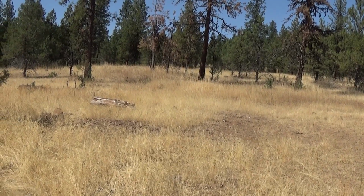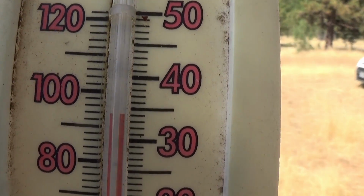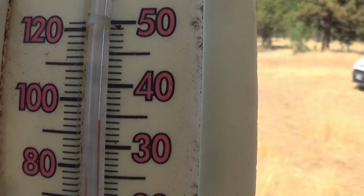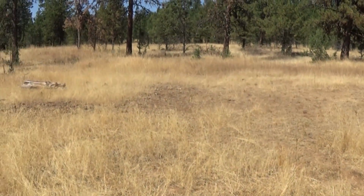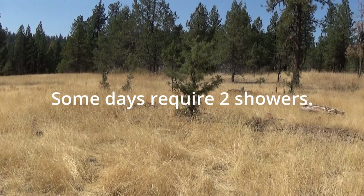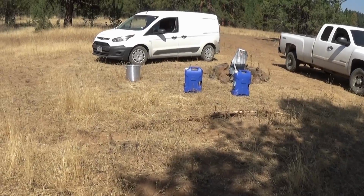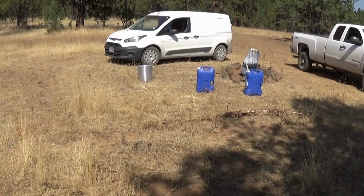Well, the biggest issue we've been having is it's way too hot. It's been between 90 and 100 every afternoon. It makes the afternoon hunt miserable. We leave soaking wet, dripping with sweat. We get back completely soaked. The only good news is you don't have to heat your water. Your water will be plenty warm for your shower. That's the only good news.